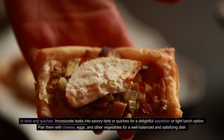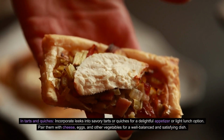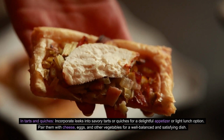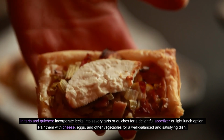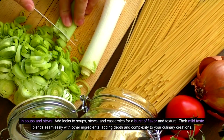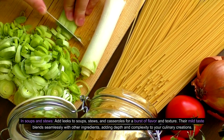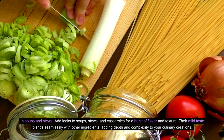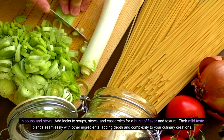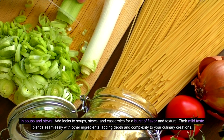2. In tarts and quiches, incorporate leeks into savory tarts or quiches for a delightful appetizer or light lunch option. Pair them with cheese, eggs, and other vegetables for a well-balanced and satisfying dish. 3. In soups and stews, add leeks to soups, stews, and casseroles for a burst of flavor and texture. Their mild taste blends seamlessly with other ingredients, adding depth and complexity to your culinary creations.